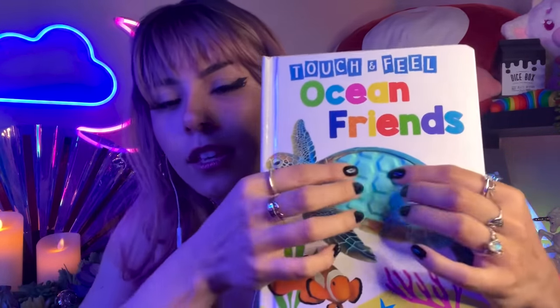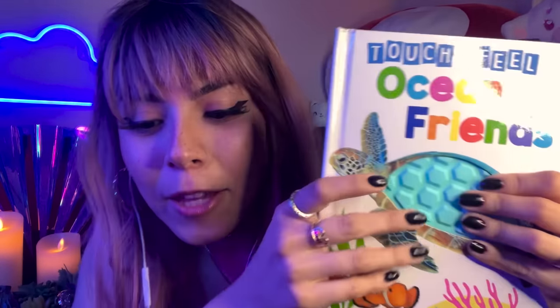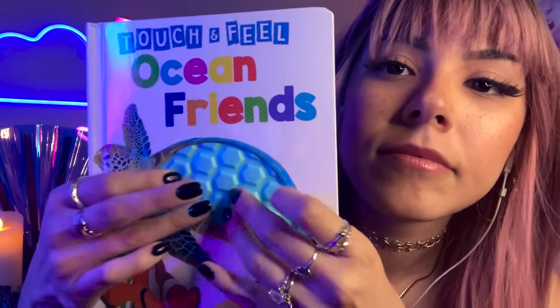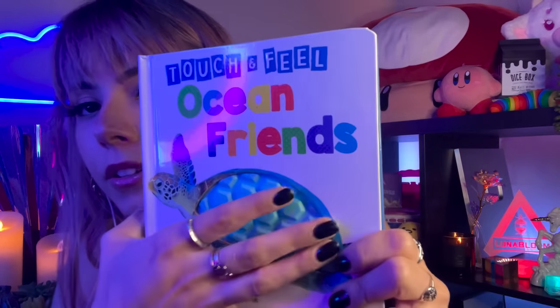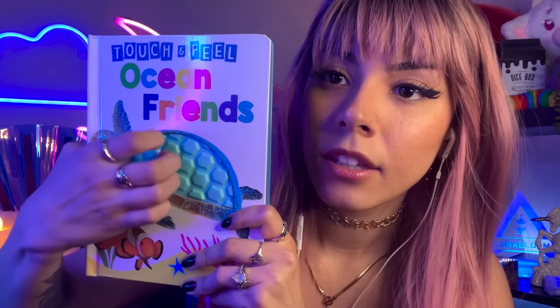So, here we go. We're starting off with ocean friends. Ocean friends. And we've got our little friend, the sea turtle. Do you want to give the sea turtle a name? What do you think would be a good name for the sea turtle? So we can press the little shell. Let's get on in here. Let's go under the sea.